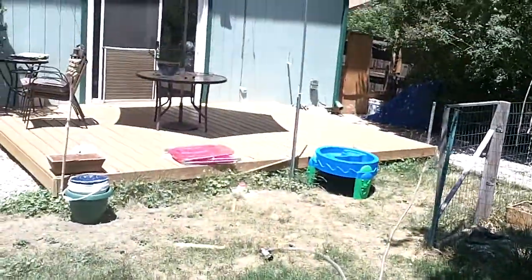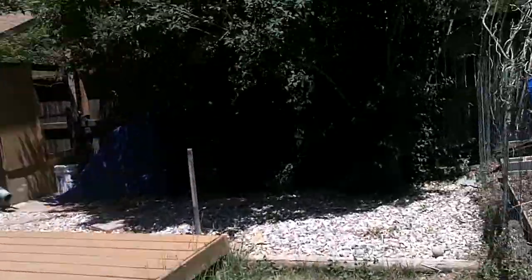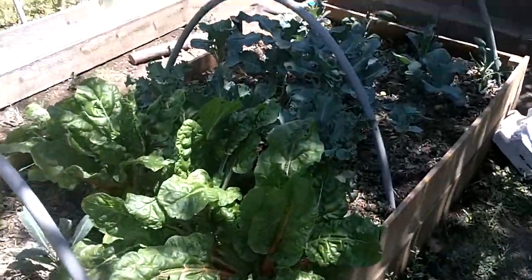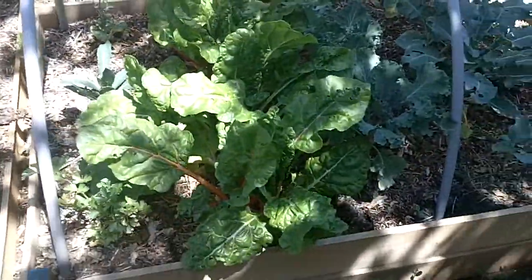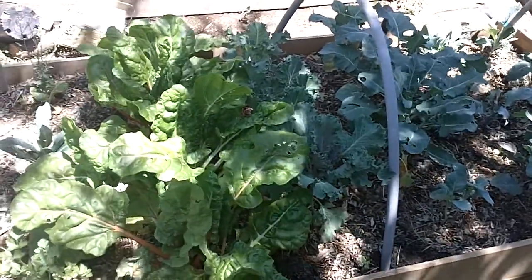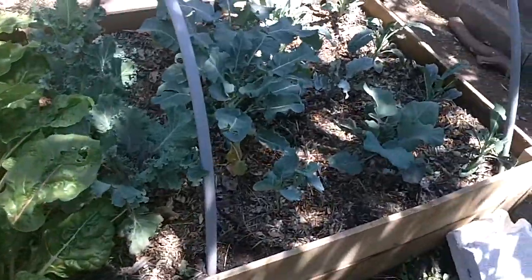I guess we'll move over to this bed first. Right now, let's see. Oh, there's a big snake right there. Scared the hell out of me. We got this bed here. See, chard and broccoli and, I think, kale, and the rest of the stuff is doing fairly well.